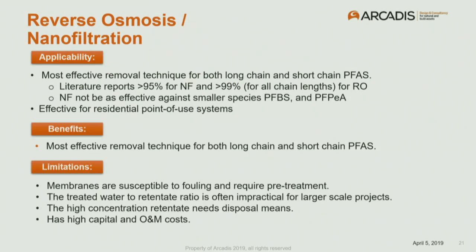The last separation technology I want to talk about in the context of water is reverse osmosis and nanofiltration. This is probably the best across-the-board treatment technology for PFASs. It's really effective at removing both. I'm using them interchangeably. Technically, there are two different technologies, but they're relatively similar in terms of their performance. Both of these treatment technologies are very effective in removing both short-chain and long-chain PFASs. We haven't seen a lot of data for precursors, but we do expect they'll have a similar performance with precursors.